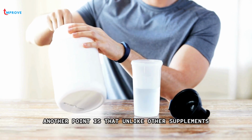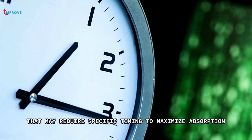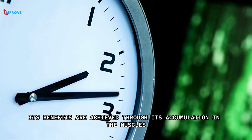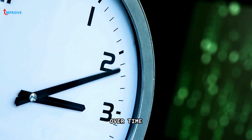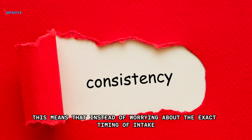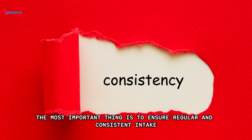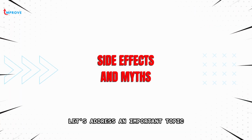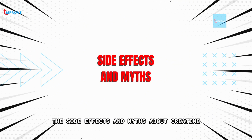Another point is that unlike other supplements that may require specific timing to maximize absorption, creatine works cumulatively. Its benefits are achieved through its accumulation in the muscles over time. This means that instead of worrying about the exact timing of intake, the most important thing is to ensure regular and consistent intake. Let's address an important topic: the side effects and myths about creatine.